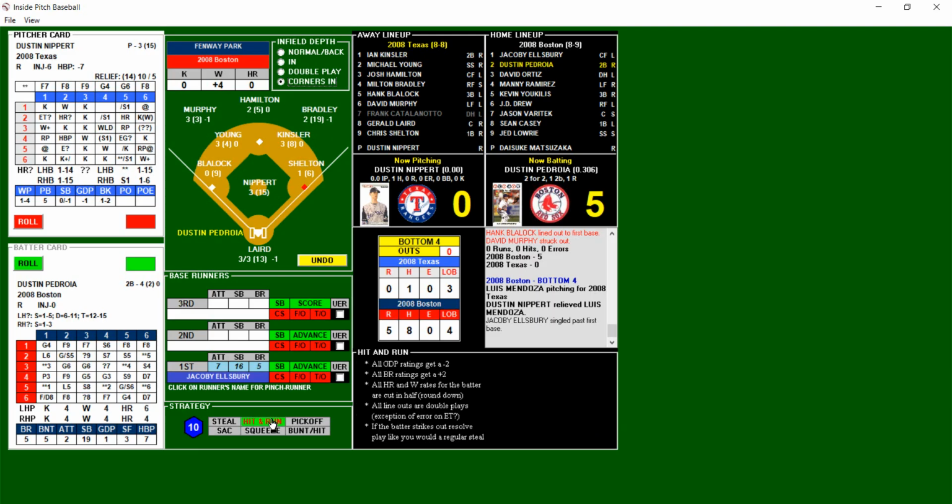All ground double plays will get a -2. All base run ratings will get a +2. All home run and walk ratings for the batter are cut in half. Remember, we round those down. All lineouts are double plays, and if the batter strikes out, we'll resolve the play like we would if it was a regular steal. Dustin Pedroia is 2 for 2.